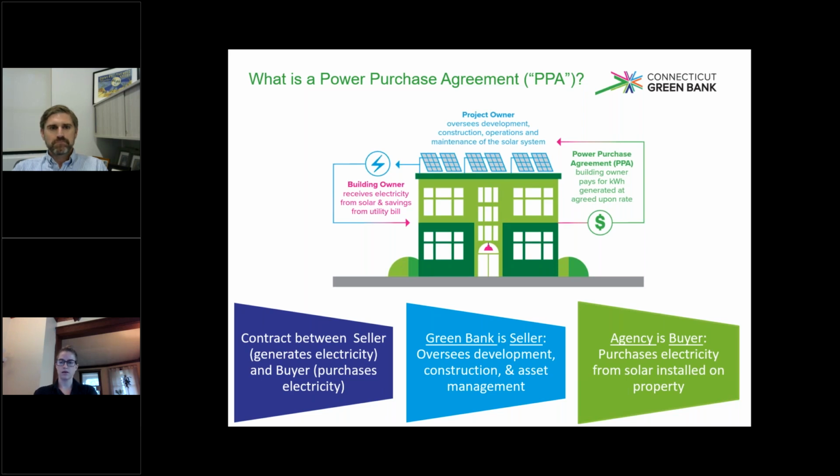Thanks, Mackie. Good morning, everyone. So at the heart of the project is a power purchase agreement that the Connecticut Green Bank signs with each agency. So this is a very common way to go solar.